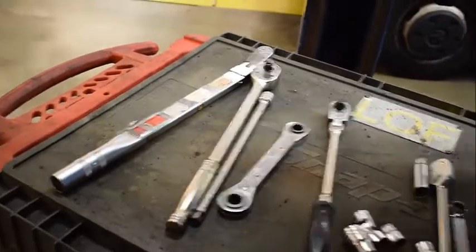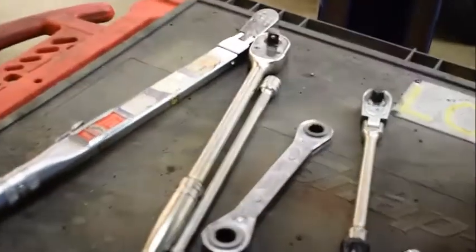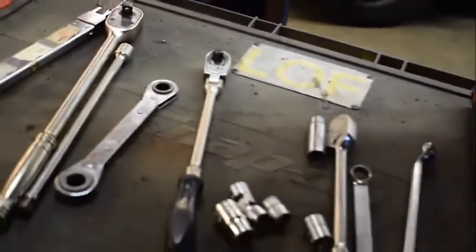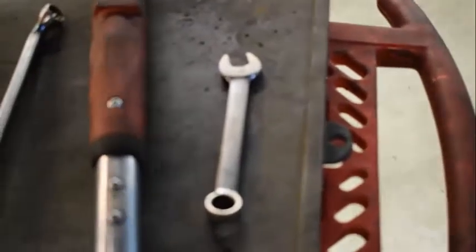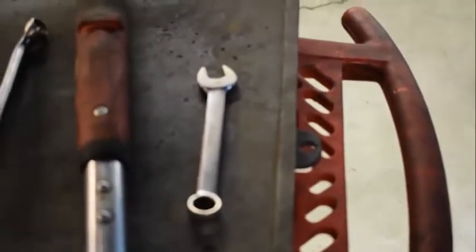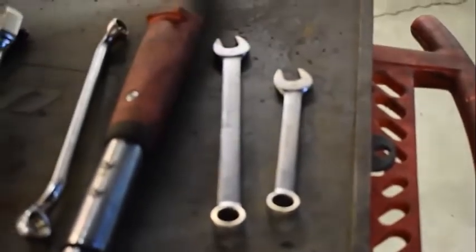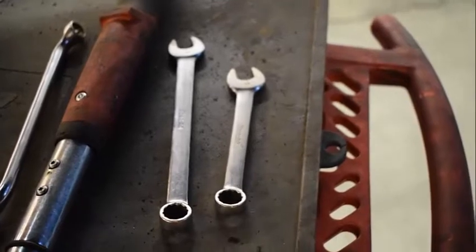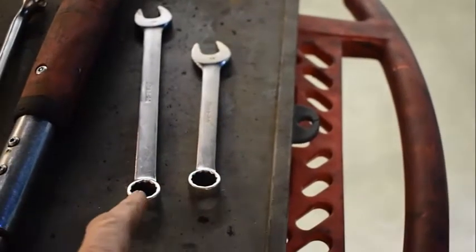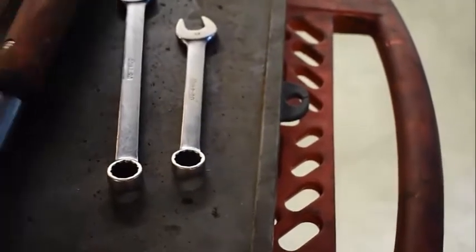Oh, what? Look at them all, Mr. Groom. There's a ton. Some of them are ridiculous. Which ones are you going to choose, Mr. Groom? Would I use, for instance, the stubby 14 mil combination, of course with the box end, or should I use the normal length one? Given a chance, I'm probably going to use the longer one. It's got more leverage, like we talked about in class today with our torque.